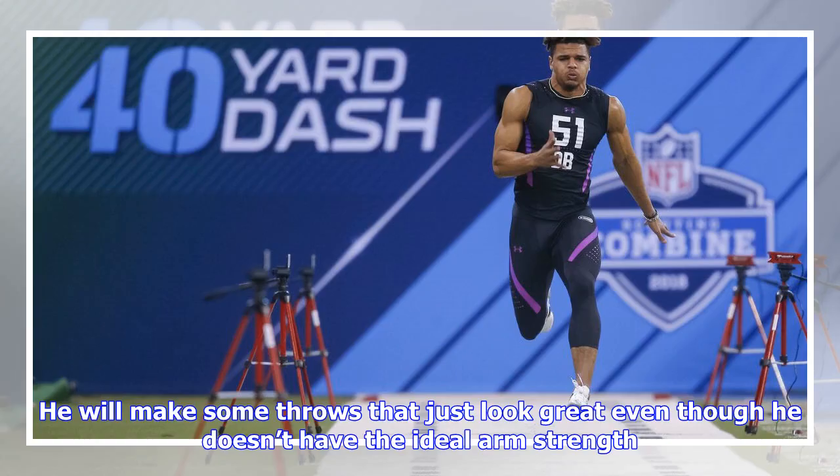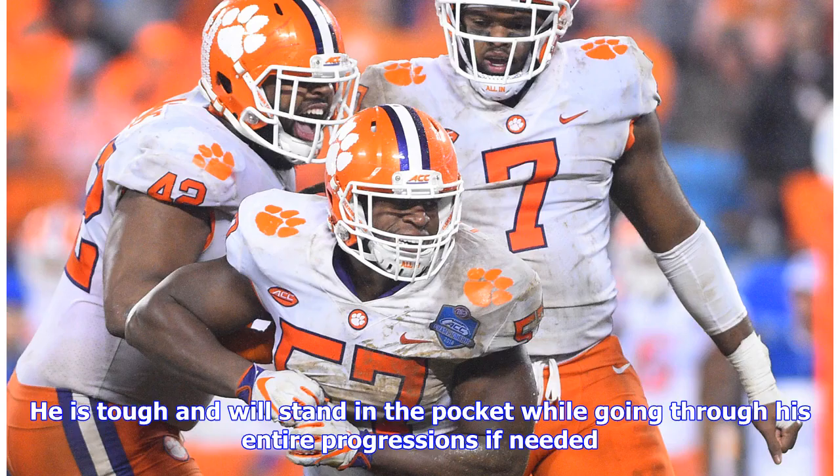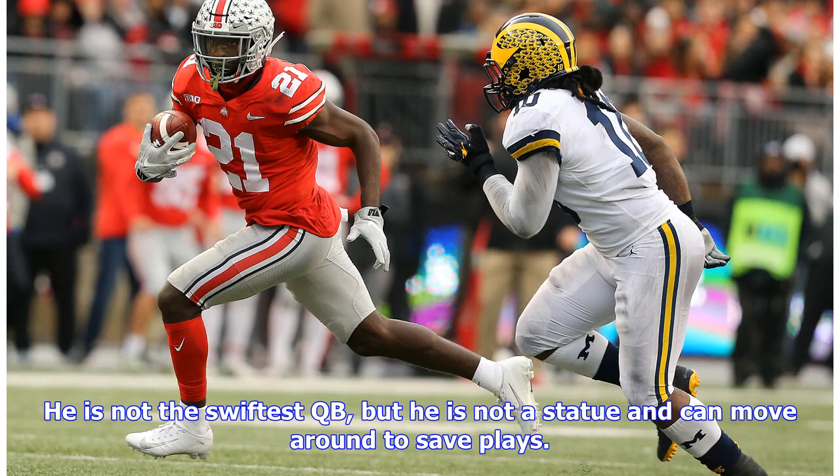He will make some throws that just look great even though he doesn't have the ideal arm strength. Here is a nice long throw that hits the receiver nearly in stride. Brett has good accuracy and great anticipation with his throws. He is tough and will stand in the pocket while going through his entire progressions if needed. He is not the swiftest QB, but he is not a statue and can move around to save plays.